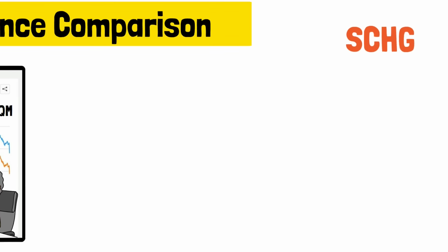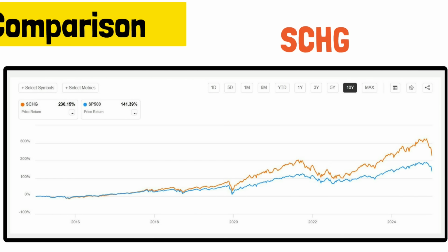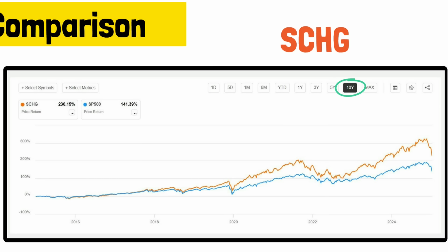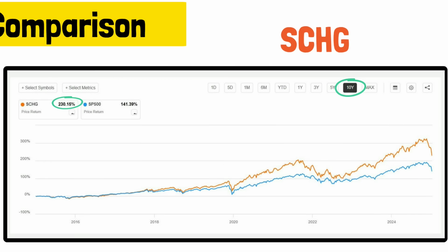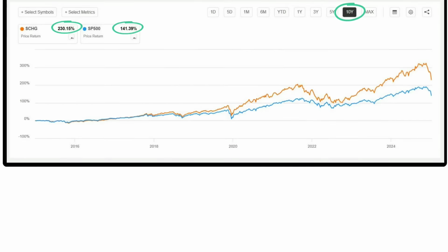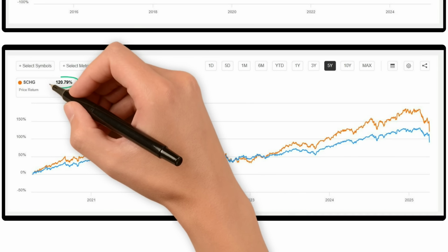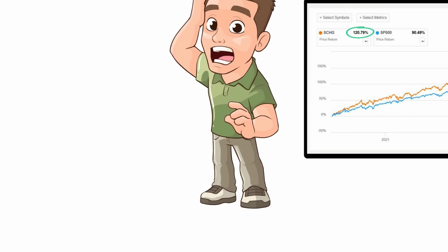Now let's talk about SCHG. This fund has been on a very different trajectory. Over the same 10-year period, SCHG returned a massive 230.15%, far outpacing the S&P 500 and absolutely dominating QQQM. In the last 5 years, it delivered 120.79%. So what's driving this outperformance?